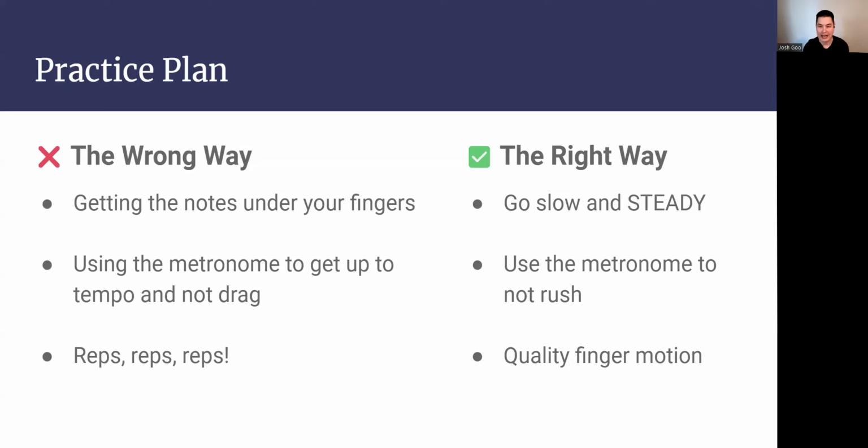Now we need to look at the actual practice plan for how we're going to tackle this. So the way that we would normally do this, and this is the wrong way, probably actually works pretty decently on the very simple stuff in the music that you can sight read on your first try. But the wrong way is where we're getting the notes under our fingers and taking that approach of just, okay, I just got to learn these notes and I'll figure it out.